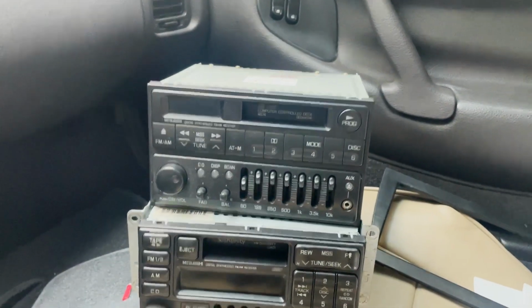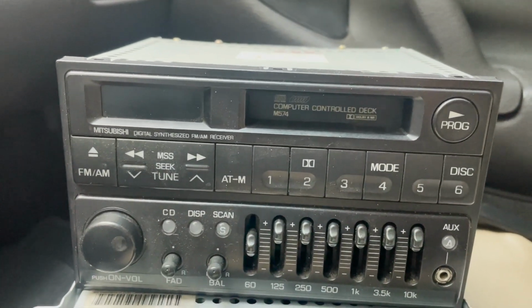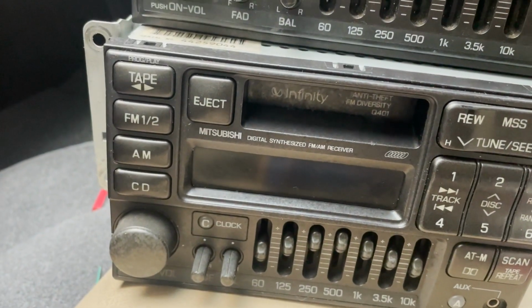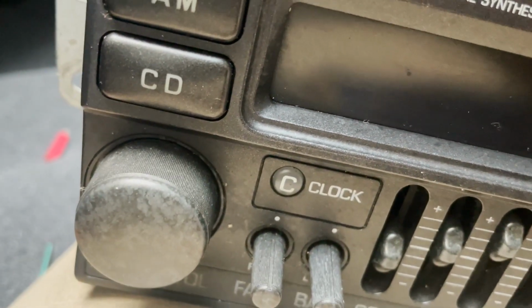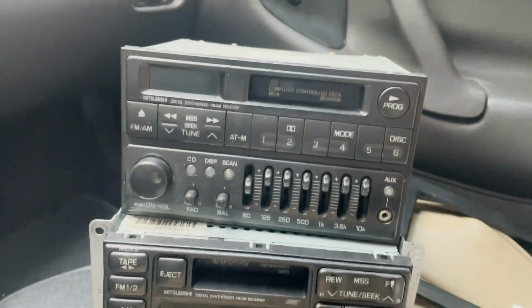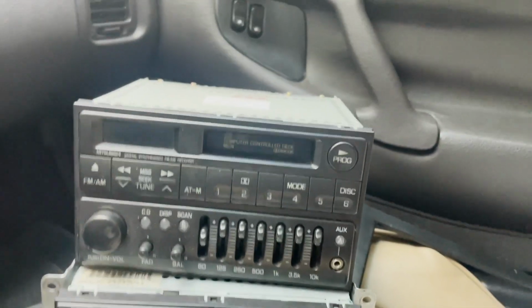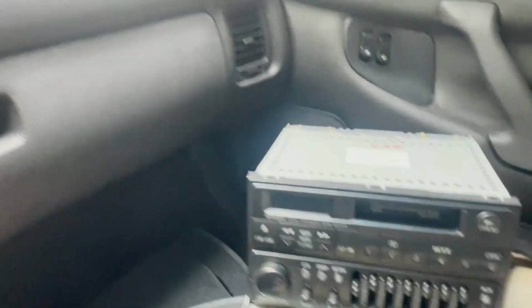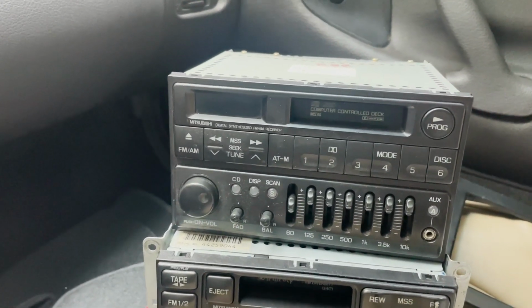So these are the two radios that I had saved. The first one is in pretty good condition, no damages. The second one has a little scuff here on the FM button, and there's some water spots you can see, but otherwise they are both operational and work perfectly fine. I called up Mitsubishi and got the radio codes and everything was ready, and I was going to install it, and then I thought maybe let's look for some other options while we install this. And I was looking for other options, what else I could install here.